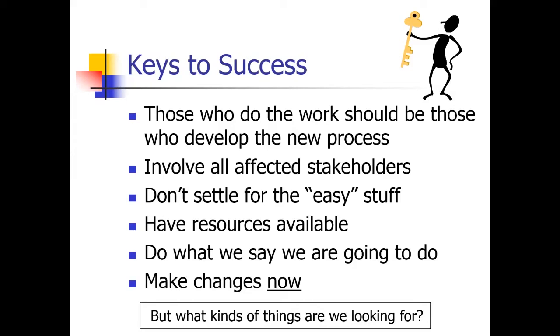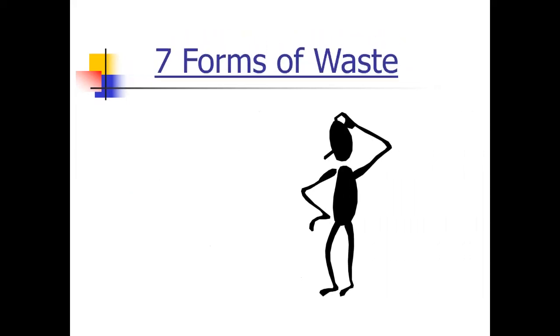But what kind of things are we looking for? We've actually got a list. Imagine that. Our friends at Toyota have provided some information for us that's been very helpful. They had an engineer, his name was Taiichi Ohno, and Mr. Ohno would go out in his factory and he'd stand in one place. He'd find a place where he could see a lot of things, see the assembly line, the parts, and a variety of things going on.